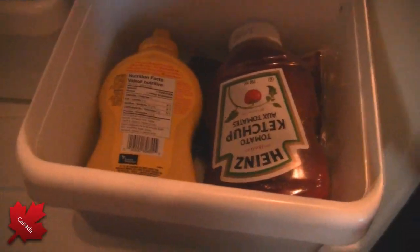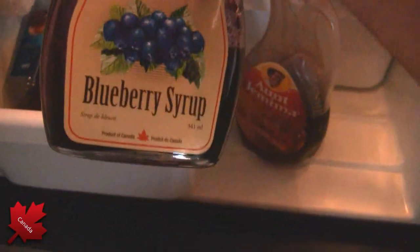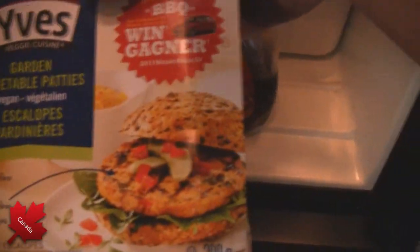This needs to be thrown out. Sauces, ketchup, mustard. And Aunt Jemima for my waffles. Oh, and this is good stuff. This Summerland Sweets blueberry syrup for my waffles. This is a Canadian product too, so look at that Canadian flag down there. And the barbecue sauce. Oh, and another vegetarian garden vegetable patties.